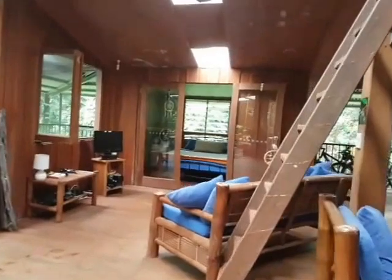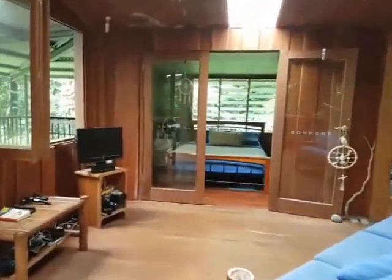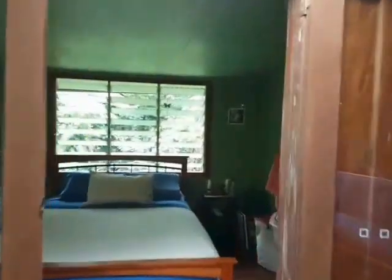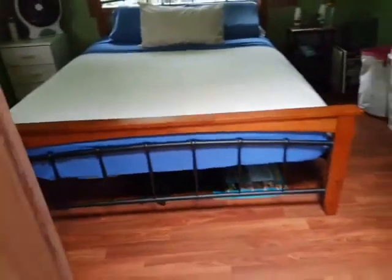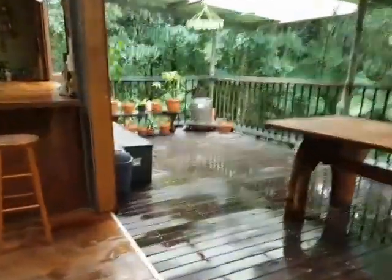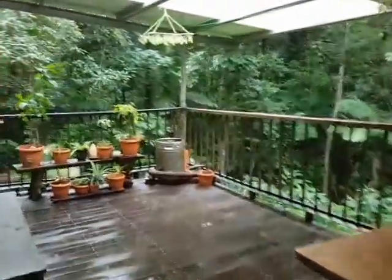Little TV section here, and then the bedroom, which is a double-sized bedroom and tucked away on the side here. So, just spin around, go onto the veranda. The veranda is really nice. Plenty of light out here.